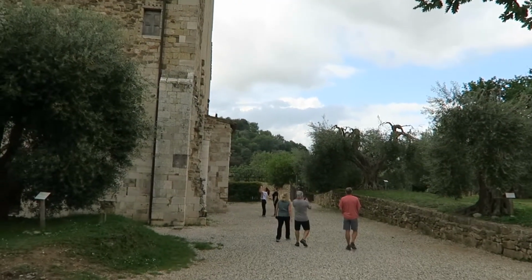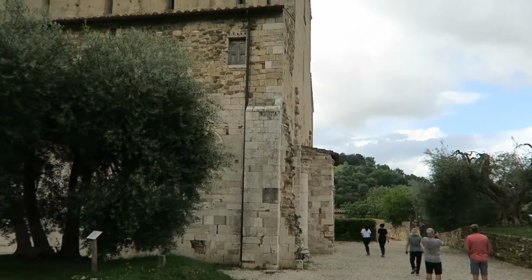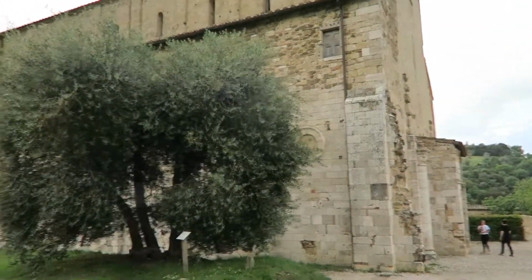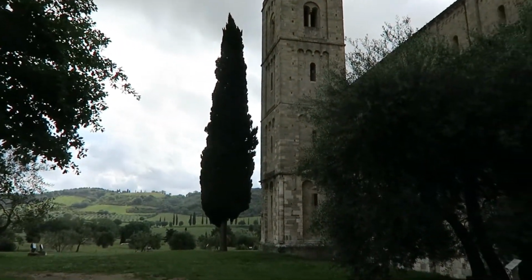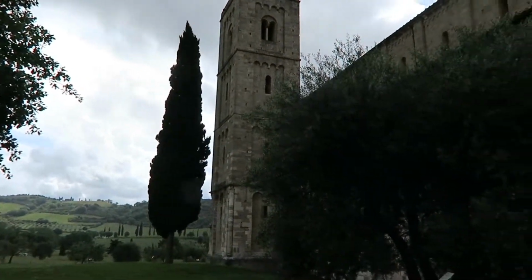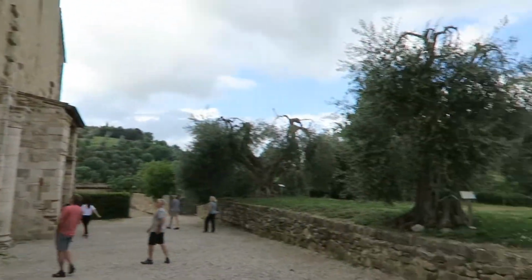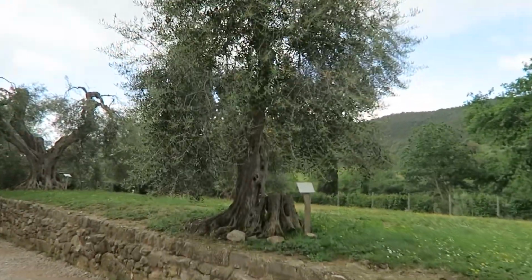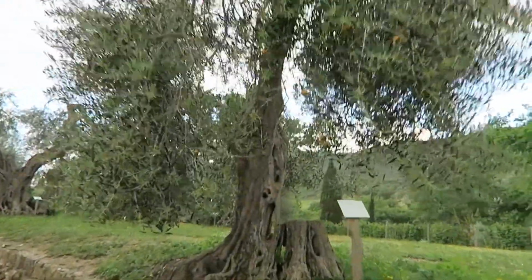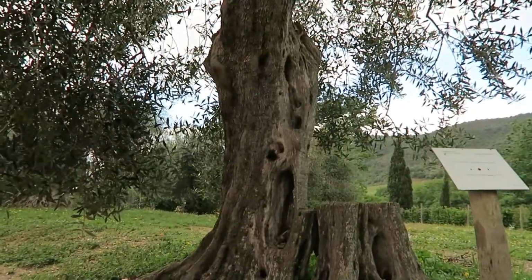This is the Sant'Antimo Abbey, and it dates from 1173. There was a church here before this that was demolished, and this was then built in its place in 1173. It's in a really nice setting because it's just green all around, and they have these beautiful old olive trees. It's a really slow-growing wood, and it's really hard, and it gets this amazing texture to it.